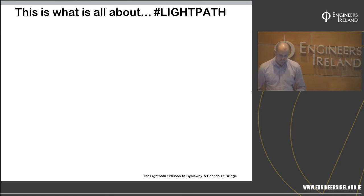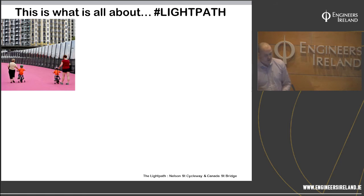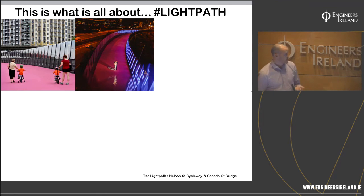And this is what it's all about. So what we were trying to do is we were trying to create a space that was fun and safe for people to use. So like people are bringing their kids to learn how to cycle in the centre of Motorway Junction with over 100,000 vehicles per day. We've got couples going there to get their wedding photographs and engagement photographs taken.